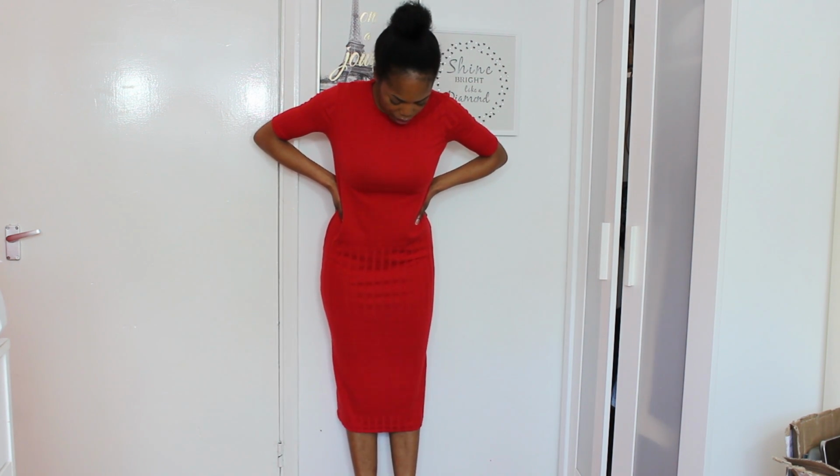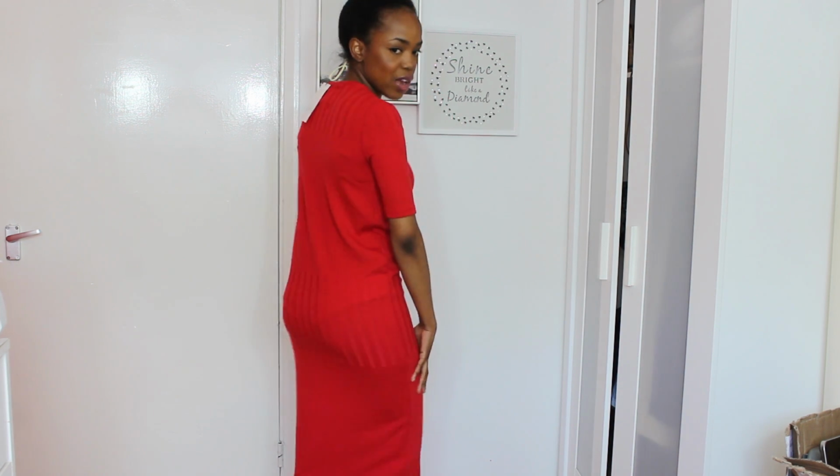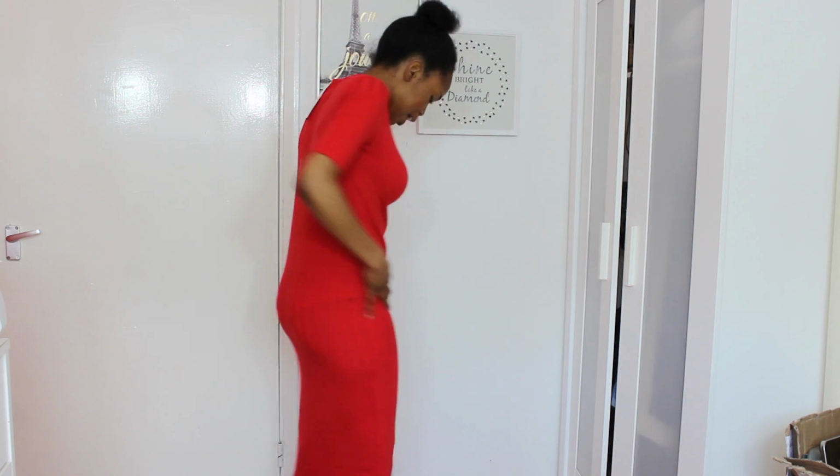So I'm 5'3" and this goes kind of below my knees. It's a very nice long dress. If you like the colour, I would definitely give it a try. Purchase it or go into a fitting room and try it on yourself. You may like the fit. I personally just want it to be a bit tighter, body figure hugging, just because that's what the young girls like these days.